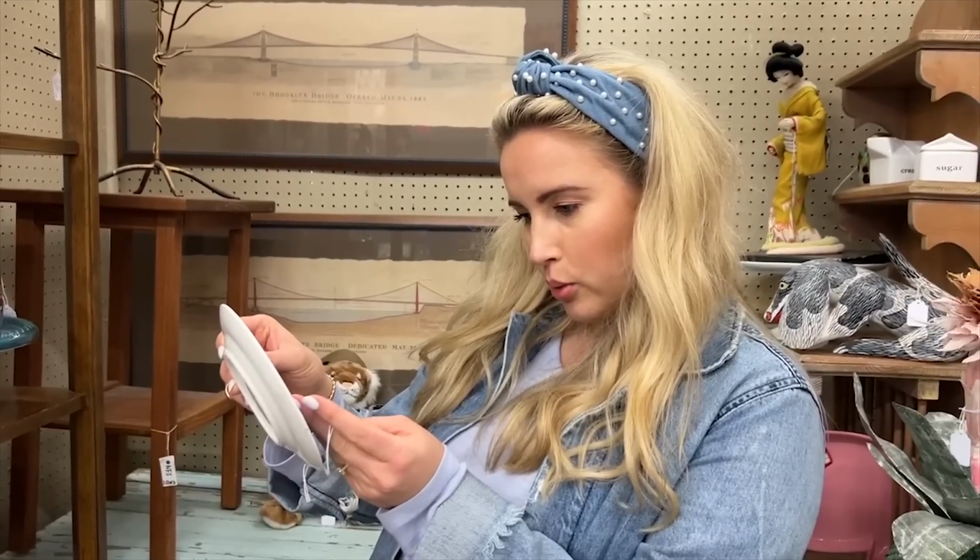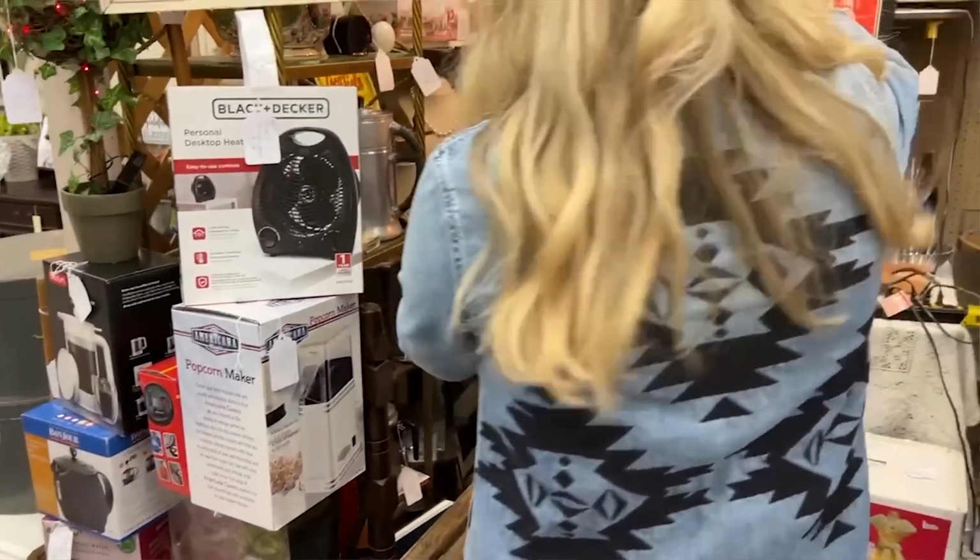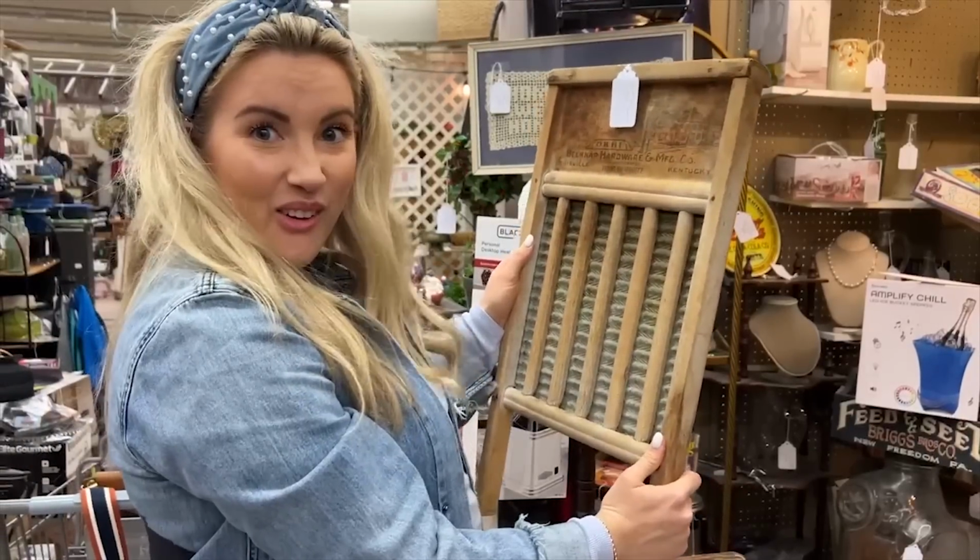Occupied Japan blue willow bread plate. But there's only 3. What am I gonna do with 3 plates? Nothing. Vintage washboard. That's so cool.